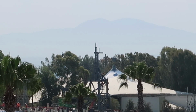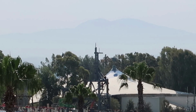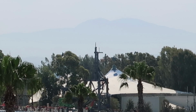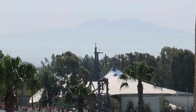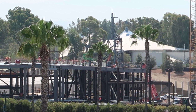You know, we saw that when they were doing the Rivers of America. We saw that big metal structure just to the right of the Phantasmic storage area. We were like, what could they possibly be building right there? But we realized it's all for rock work. It's so they can build this rock structure there. So this is definitely going to be that. You can see it there. It has definitely taken shape on top of that building.